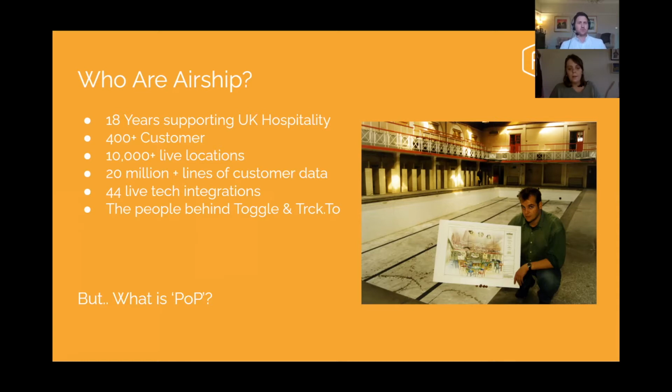We've got 44 live tech integrations into other partners, and that could be anything from guest Wi-Fi, guest feedback, table booking, order at table, literally anything of 15 different pots that you might be using to collect data on your customers and understand them and interact with them. And we're also the people behind Toggle, gift cards, and Track2, which is our track and trace platform we launched a couple of months ago, which is a big success. If anyone still needs anything along those lines, just let us know.